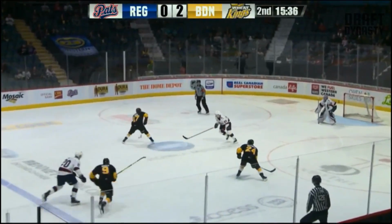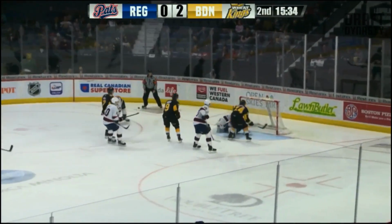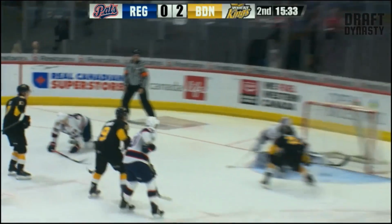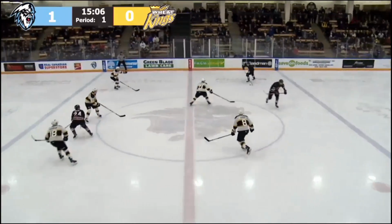Oh, and look at this play from Ridley Greig. Do not sleep on this kid. He's gonna be very good next year. I'm expecting a breakout year. Once he's stronger, he's gonna be able to really play his game, and he's gonna be very annoying to play against.